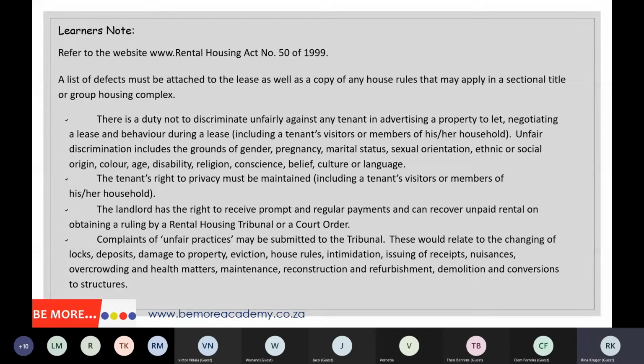The tenant's right to privacy must be maintained, including the tenant's visitors or members of his or her household. And I can just mention here that with the new POPI Act, this information for the tenants must always be locked up and closed. If you received a rental application or even a sale agreement, it doesn't matter, any document where anybody's private details are on, you are not allowed to leave it on a table or a desk. It must be locked up in a cupboard.